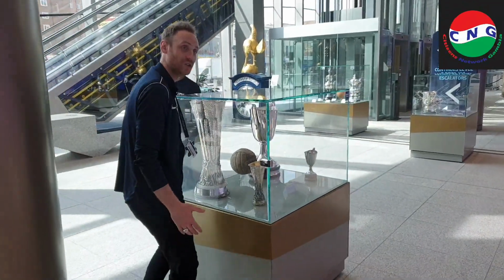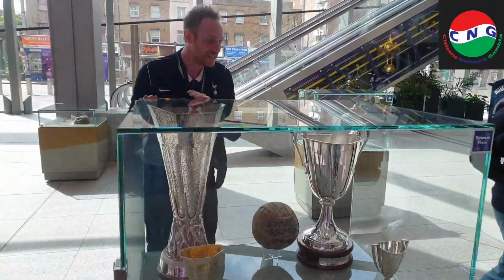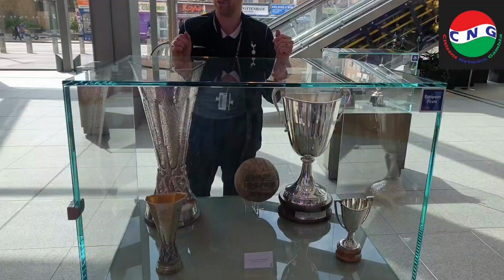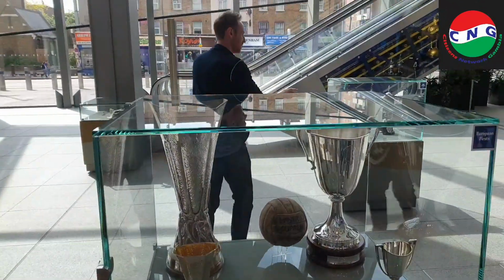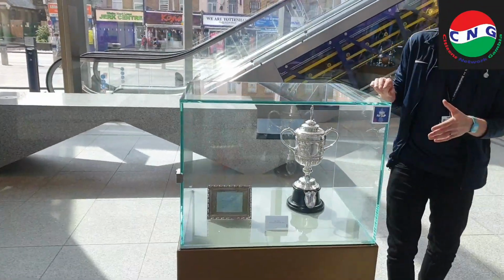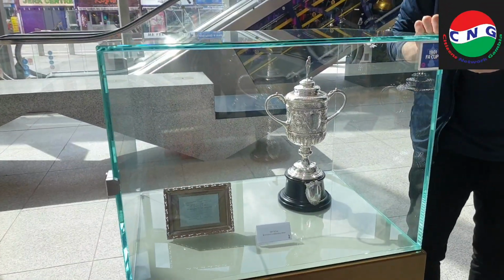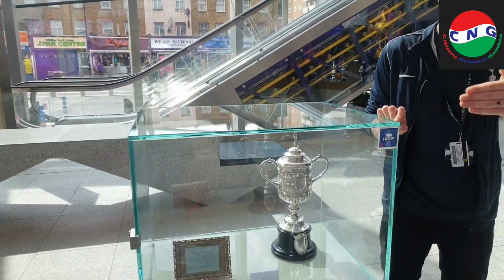It's not a mirage, it's the truth, it's right here. Now this isn't all of our trophies, this is just some of our favourite trophies. My personal favourite one is this one. This is the 1901 FA Cup. We won this in 1901. In 1908, we became a professional team.